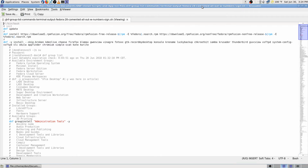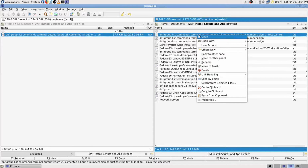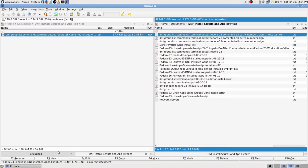Oh, I didn't. Okay. I think it wasn't showing because it didn't refresh. Sometimes Crusader refreshes, and sometimes you got to go out of the directory and back in, which is what I just did a minute ago. I'm going to say open that with Kate. No, that's harder to read. Oh, those highlighted colors were good. Let's use the built-in viewer. There's different reasons to use different ones.